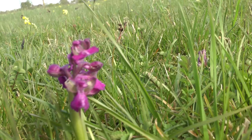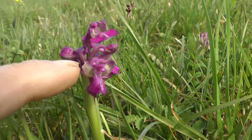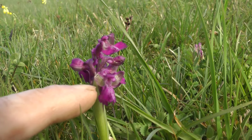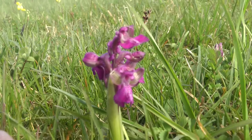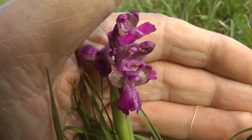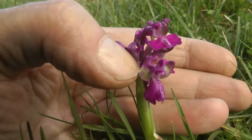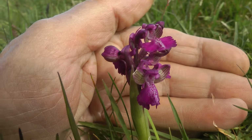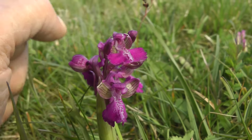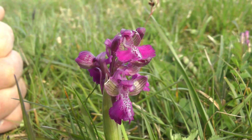Well, there we are. A green-winged orchid. See that unlike the earlier flower, the wings are green. And I can see it a little bit better now. If I go and do that with an early purple orchid, we'll see that the wings are all purple. So, green-winged orchid. Fantastic.